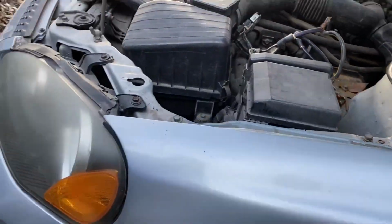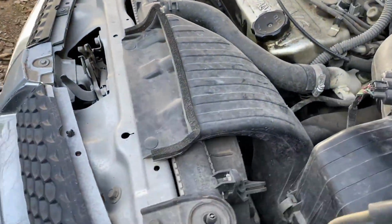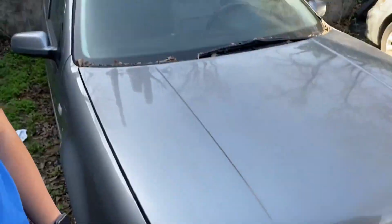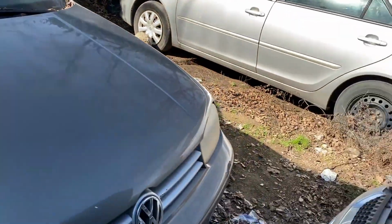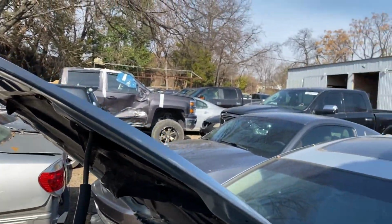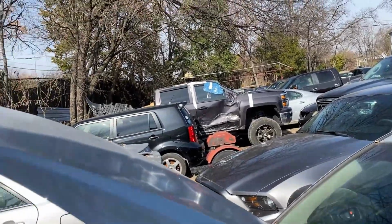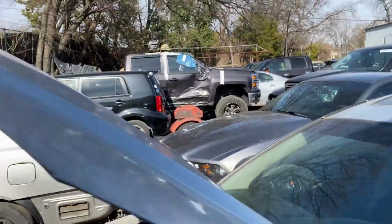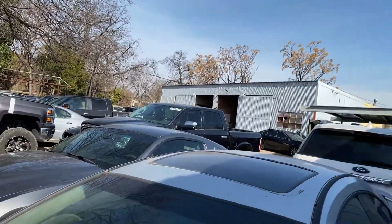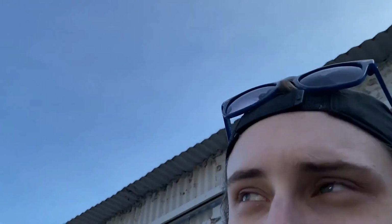Yep. What is this again? You want to hear the engine? Yeah, so as long as it runs and drives. Let me just put a jumper in. There's a paint shop over there. There's a Volkswagen over here. There's a Mustang over there. We got a Camry. We got a Mustang. Look how nice it is, man. It's a nice door it has. We got some Fords in the back too. Got a Dodge Ram, got an Explorer. Man, you got all kinds of stuff over here.